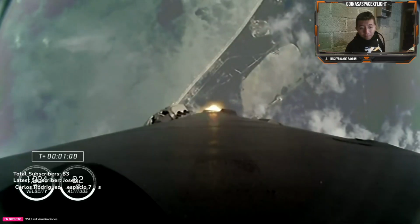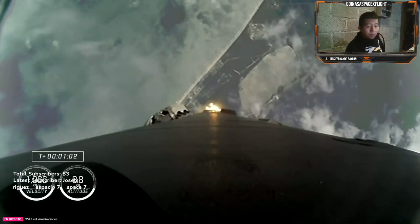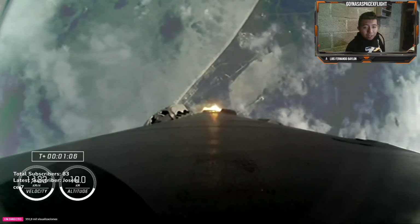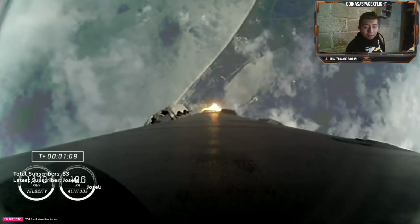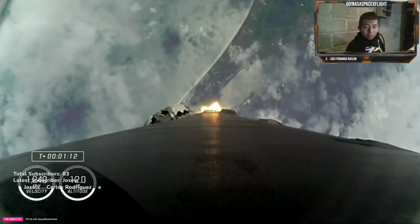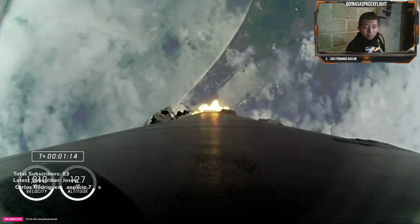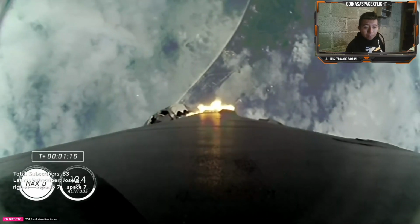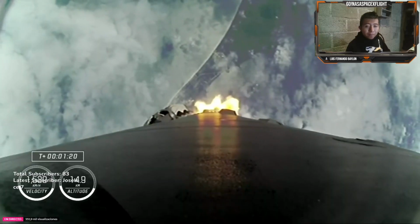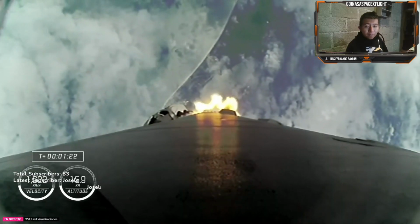Max Q. Confirmation, max Q. Vehicle is supersonic, and that Falcon 9 is now traveling faster than the speed of sound. Stage 1 throttle up. Stage 1 Bravo.